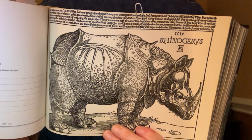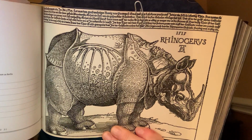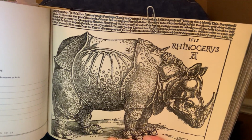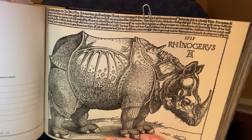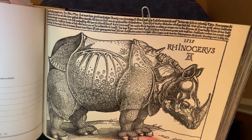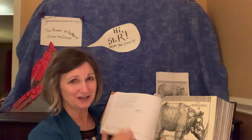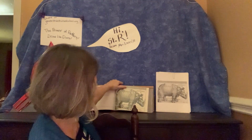This artwork is titled Rhinoceros. The date, 1515. Let's look at it for a moment and see what you notice. What do you think of his work called The Rhinoceros? Do you think he did a good job? I think it's pretty fantastic.